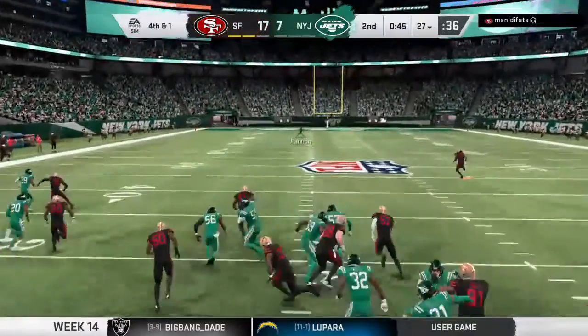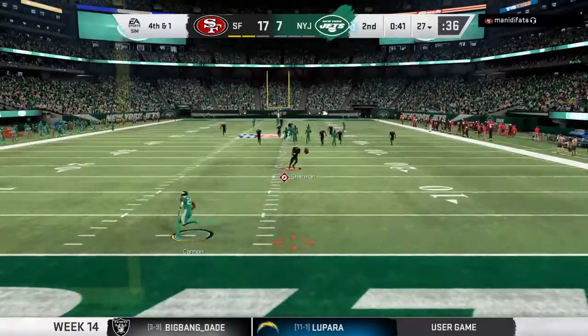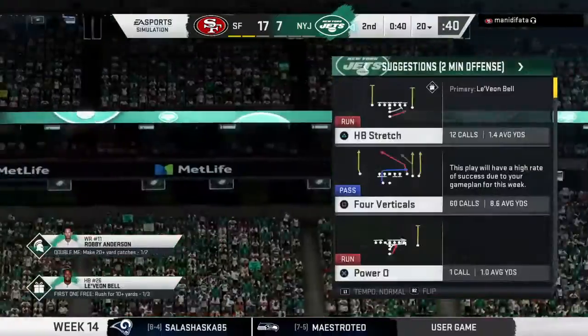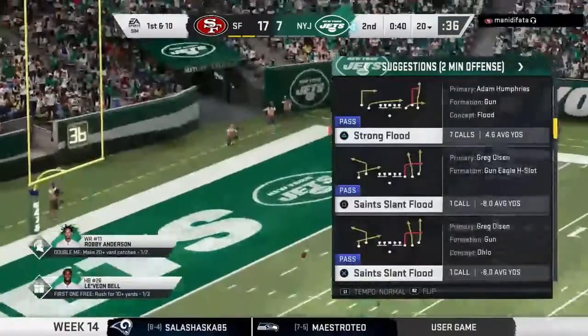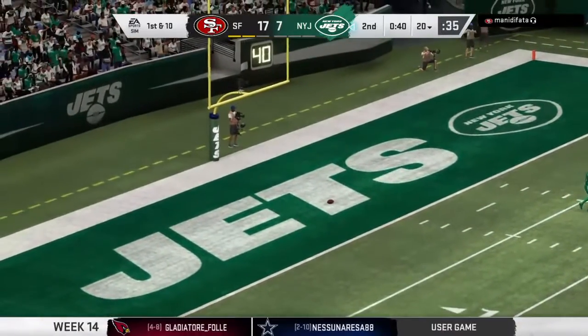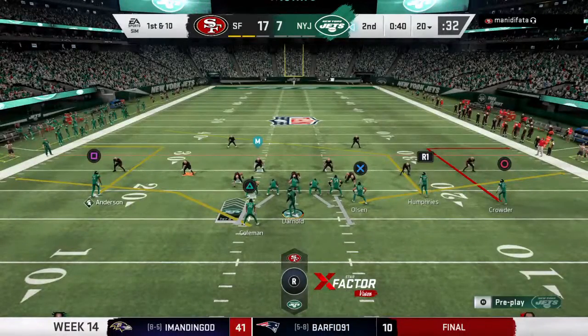And he gets this away, and look at this. This is a good one. And no one there to stop it. Hits at the 8, but it carries all the way into the end zone for a touchback. The New York offense taking over for their next possession.